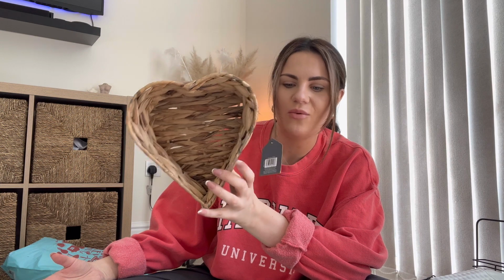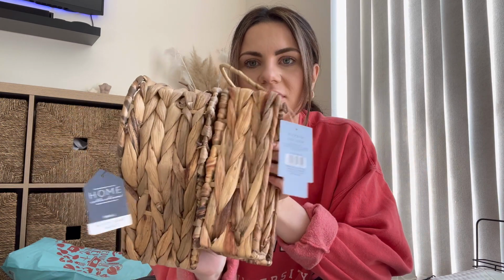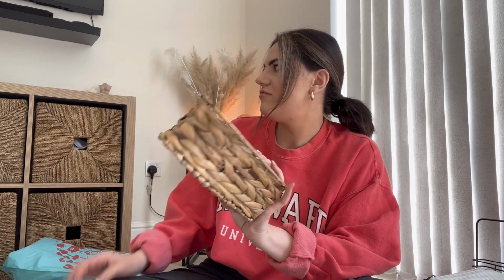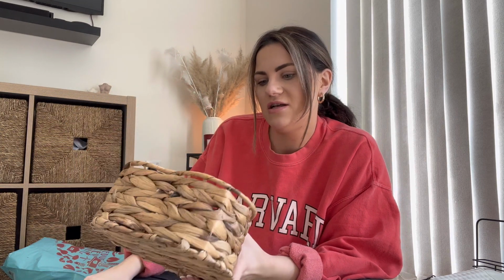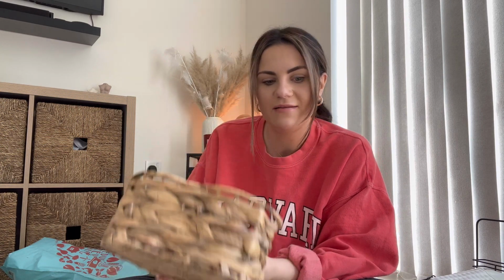And then I thought, well, I might as well get both, because this was £2.99, so they were pretty much the same price, and they're the same sort of wicker, same sort of pattern. So I don't know, I might put one in my kitchen, I might have one in the living room, maybe put it on top of there or something. But I just don't really know what to put in it. I'm trying to think what I would put in it, but I really want it on show because I think it's cute. So yeah, that was £2.99.